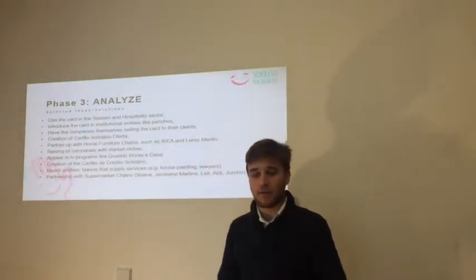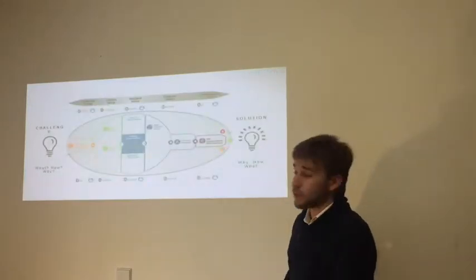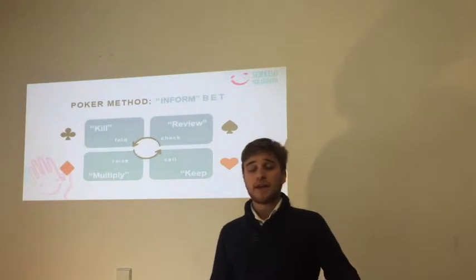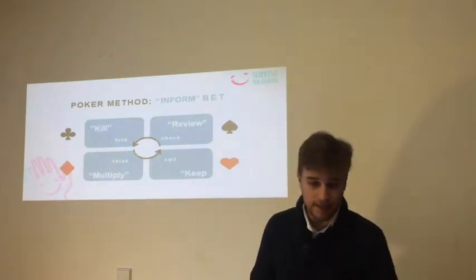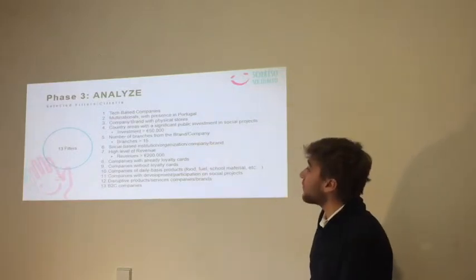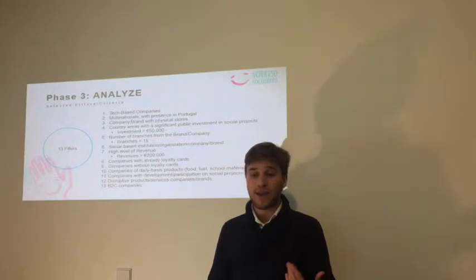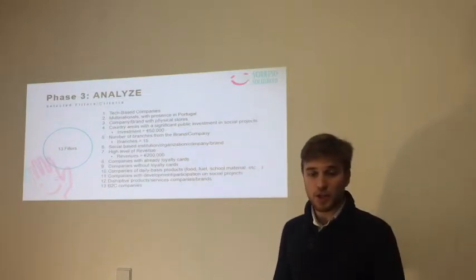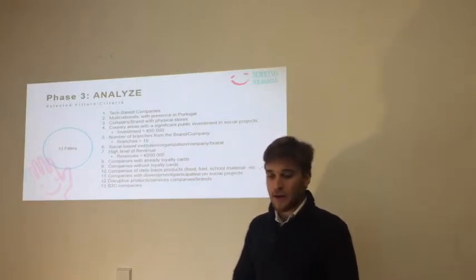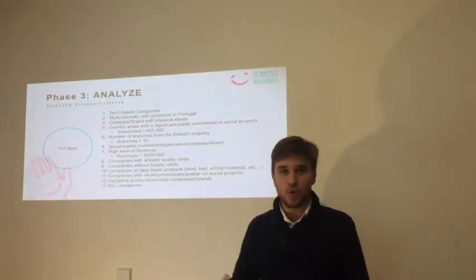Here again, some of our ideas and solutions. Then we are going to the filters. After applying the poker method with the key decision makers and with inputs from the team of Cartão Solidário, we are going to the analyze phase. We just eliminated one filter. We ended up with 13 new filters. And why is that? Because we had tech-based companies and B2C companies, and we eliminated one of them.